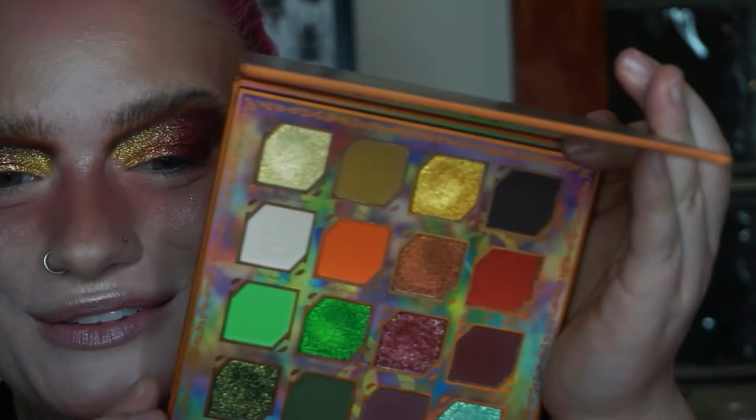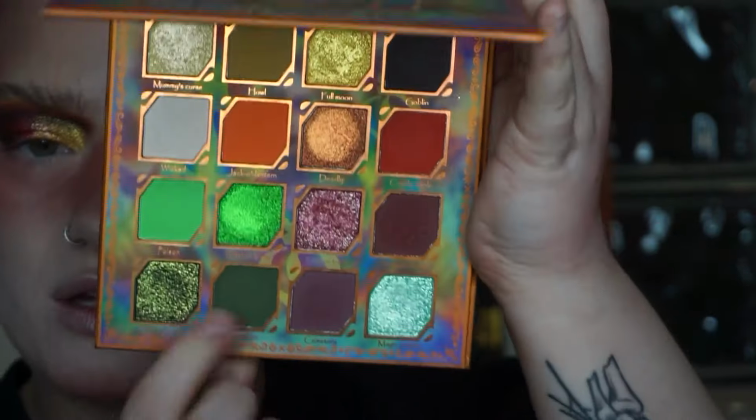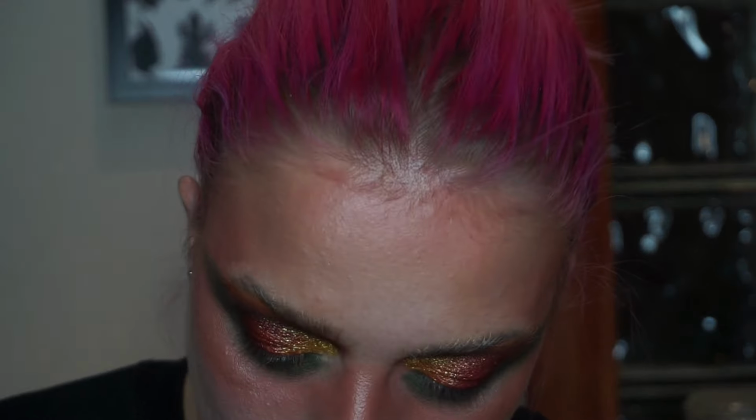I wanna do green. Ooh, green. I'm going to start with the shade Cauldron, which is this mid-toned green. And I'm going to place this along my lower lash line and blend it out and connect it to my top lid. Okay, and I'm going to take Goblin, which is what I used in my crease, the dark brown, and I'm going to use that to deepen my lower lash line.